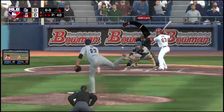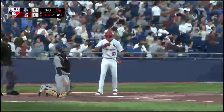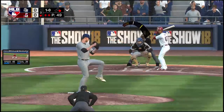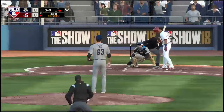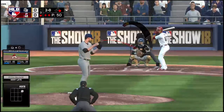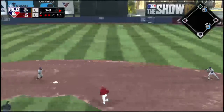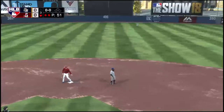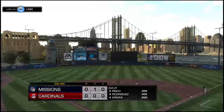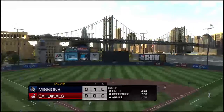Stepping in now, number 63, as he'll take a look at an off-speed pitch here that misses for ball 1. That's inside. 2-0. Hard hit ball to second. Fielded cleanly. Throw to second for the force out, and the side is retired. So it's no runs on no hits, no errors, and a runner left on. On now to the top of inning number 4, and we are tied 0-0.